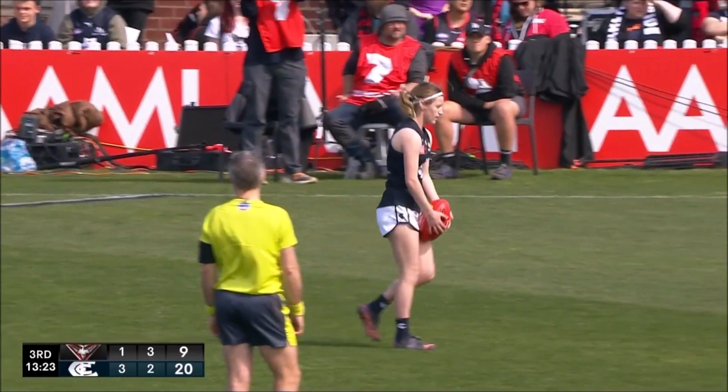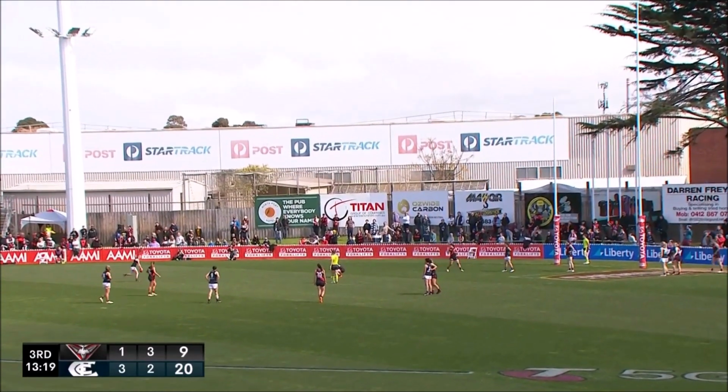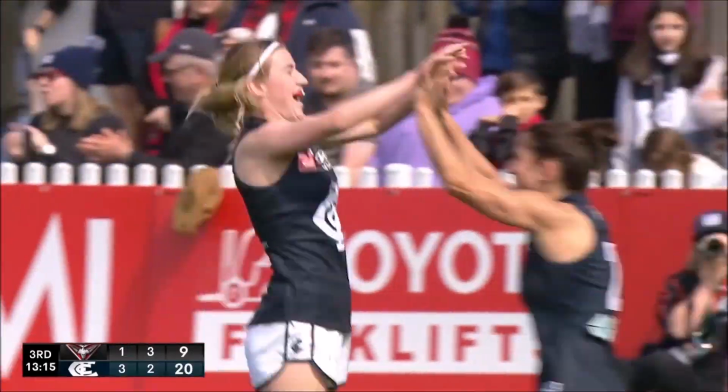Her junior footy with Shepparton United and was outstanding for the Murray Bush Rangers in the NAB League. Typically very good on the left. Skepper with her first AFLW major.